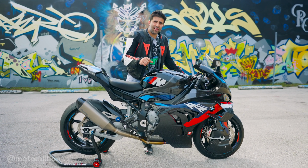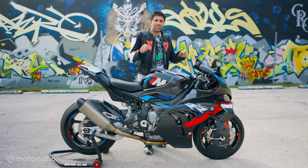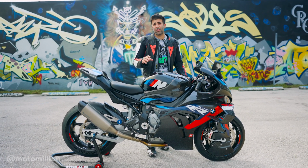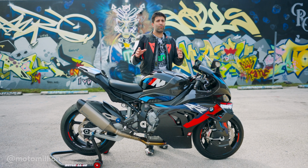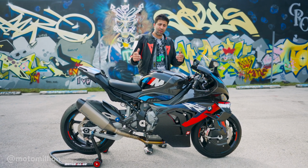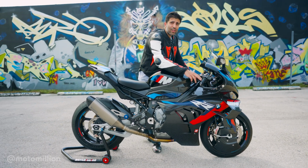My main problem with this bike when we got it was that it was way too buzzy. The handlebars shook so much. There was this high frequency vibration on the handlebars, which is a very BMW thing. This has been a thing all over the internet, all over the forums ever since the 2014 model years and above. And the grips fixed that issue.